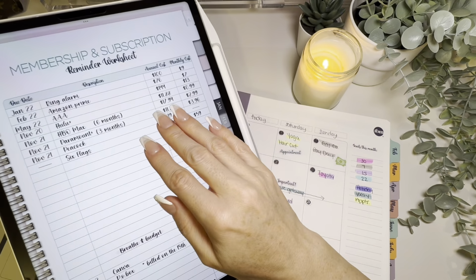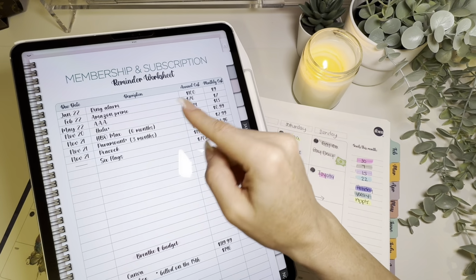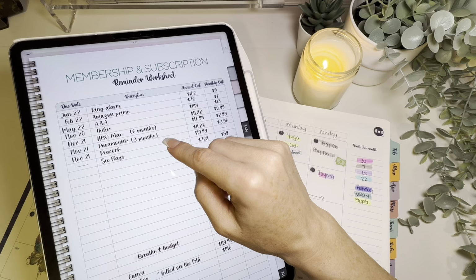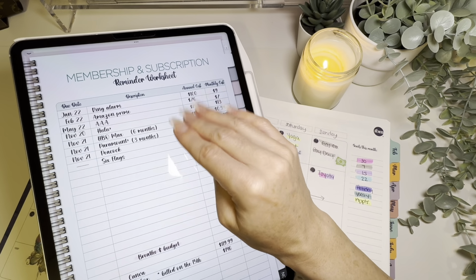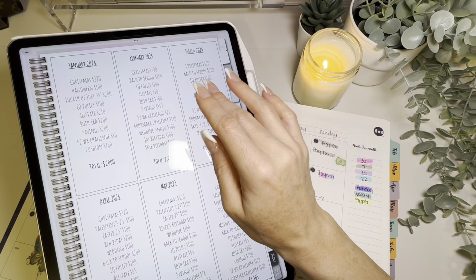It's important to document those because a lot of people will forget about this. A lot of people, it'll hit the account and they'll be like, oh my gosh, I forgot that AAA was coming out, or whatever the case may be, right? So track your memberships and subscriptions.